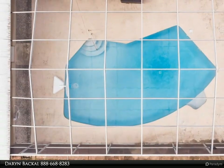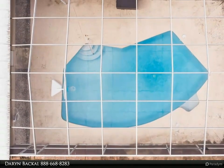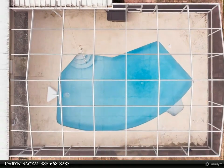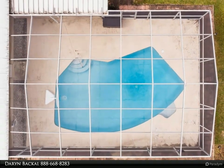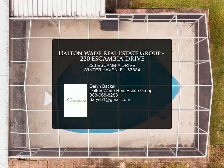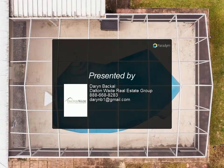The fully fenced backyard boasts a covered lanai and large covered pool. A large patio area to sit back, relax, and a great place to entertain guests. Your swimming season has been extended with a new pool heater, 2023, and replaced pool pump motor, 2024.